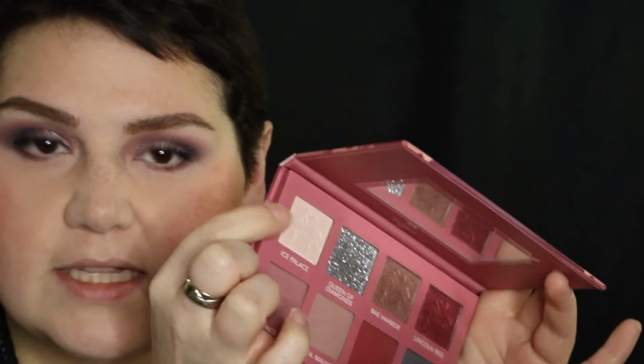So, there we go. Just like I did last time, I think I'm going to take this pink and use that as my highlighter because it's such a beautiful shade of pink.